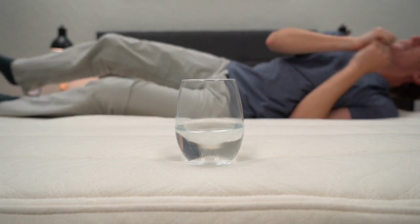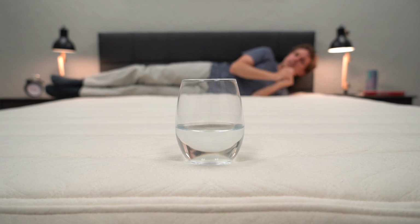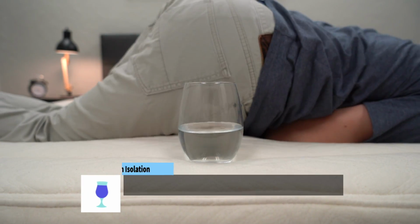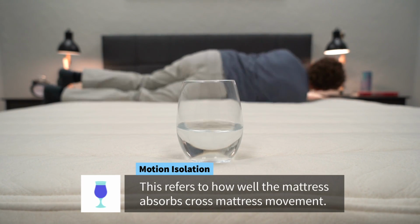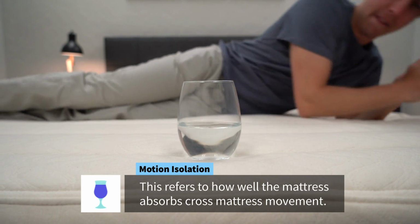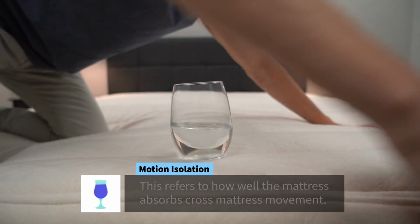Now, motion isolation, on the other hand, is how well the bed absorbs cross-mattress movement. If you sleep with a partner that usually wakes up in the middle of the night often, you don't necessarily want their motion transferring through the mattress and waking you up. This bed doesn't have the best motion isolation that we've ever seen, but all in all, we'd say it does a pretty good job at deadening motion for a more responsive latex hybrid mattress. So there's no real issues to report on here either.